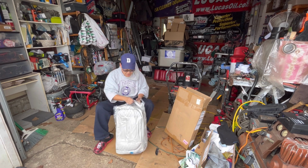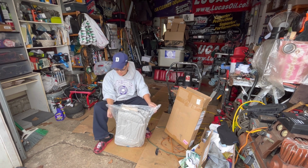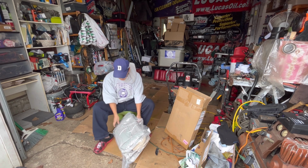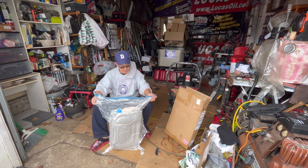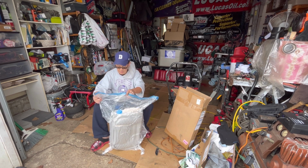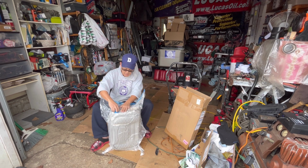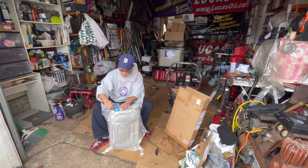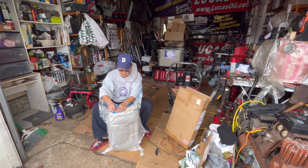So with seat covers, you have to be really careful with putting it on. You gotta pull it, stretch it, whatever. Bind it down really well, otherwise it's not gonna look good, you know? Wow, look at that, they vacuum sealed this. It's a vacuum sealed bag. You know what? I might try to save this vacuum sealed bag. They're cool.